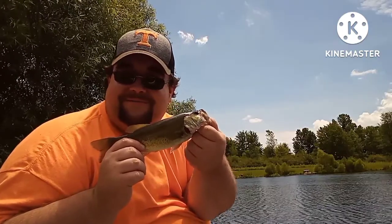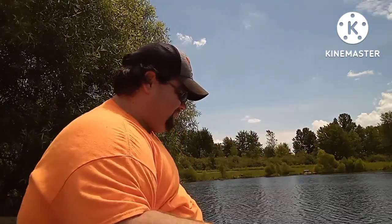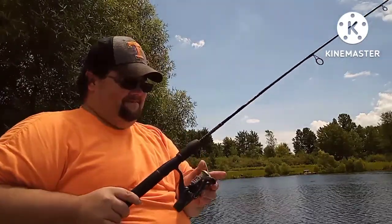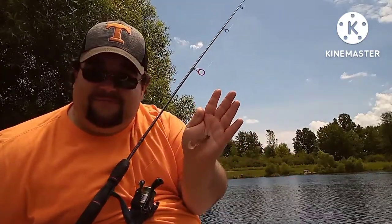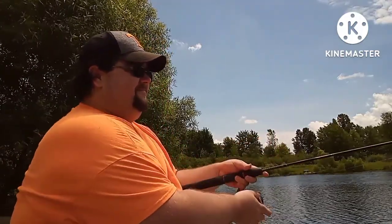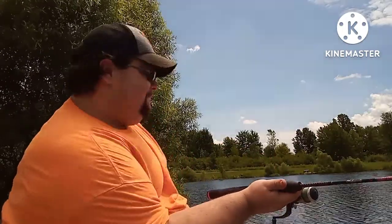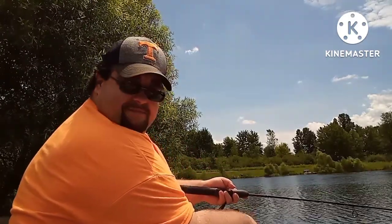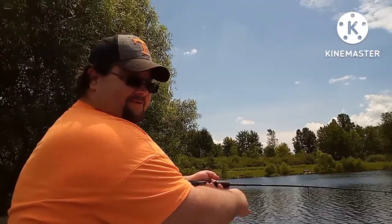Little largemouth, folks. He ain't very big, but he was a good little fight. I busted out the 7-foot ultralight ugly stick with the 2-inch green weenie curltail grub. And I was just paralleling the shoreline right here behind me. Just a slow, steady retrieve. Suddenly that rod just totally locked up on me.